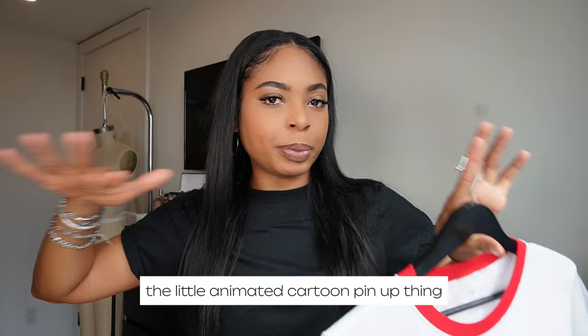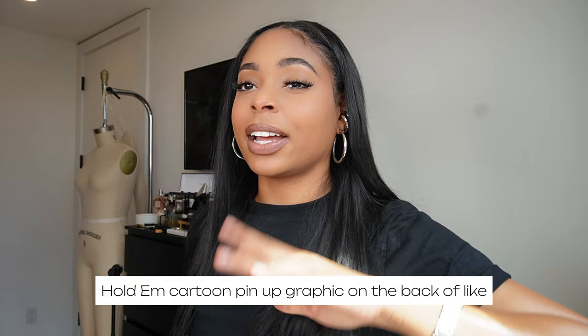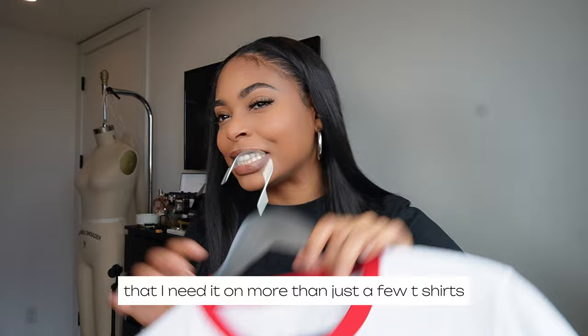Honestly, my ideal merch concept would be to put that Texas Hold'em cartoon pinup graphic on the back of a leather jacket, a la the 90s Yohji Yamamoto pinup leather jackets that he used to do. That would be so excellent. Just do some really nice exclusive merch based around this album, because the imagery is just so good. It's just so impactful to me that I need it on more than just a few t-shirts, if you get what I'm saying. But that's just my opinion. But so far, I think it's cute.